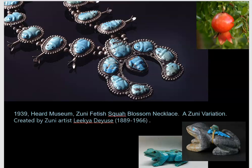Returning to the squash blossom necklace, I'd like you to see another one. This is located in the Heard Museum, which is a pretty famous Native American institution. It was done in the first half of the 20th century, and it is a Zuni creation that illustrates the flexibility, the openness to new artistic ideas, the playfulness, and the creativity overall of Native American jewelry makers, because it follows the squash blossom formula, but what it does is introduce into the floral areas a fetish.